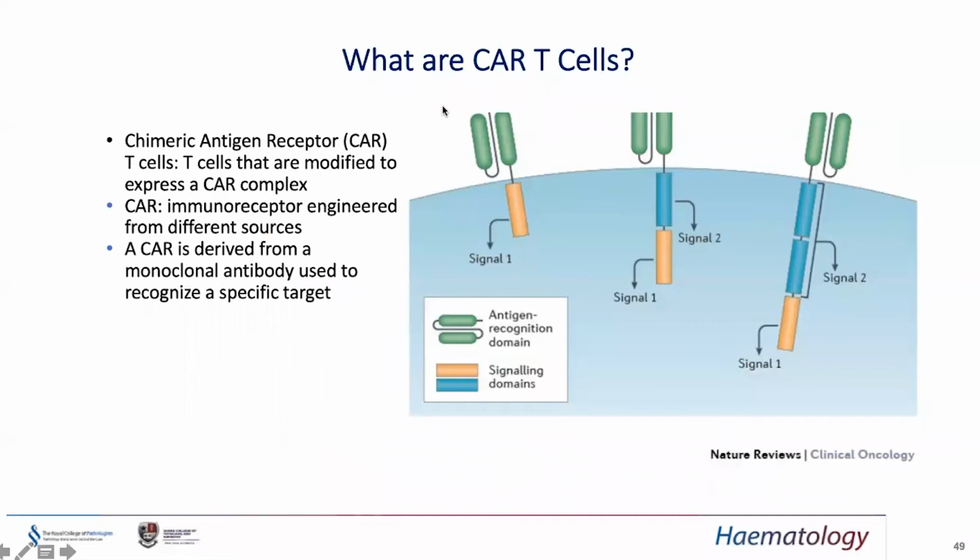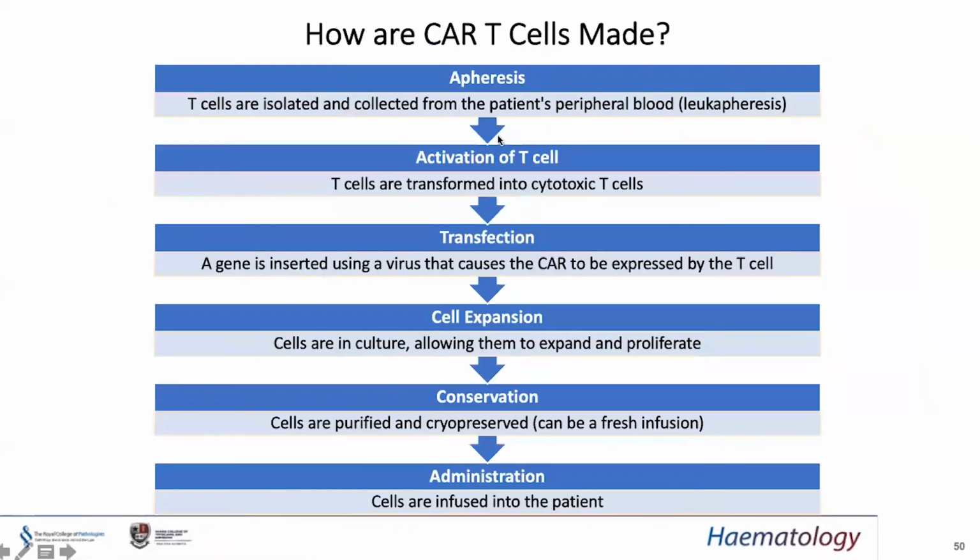So what is CAR T therapy? And this is the last part of my talk. CAR T stands for chimeric antigen receptor T cells that are modified to express the CAR complex. So these T cells of the patients are modified with genetic signaling in order to have T cell toxicity against the patient's tumor. How are the CAR T cells made?